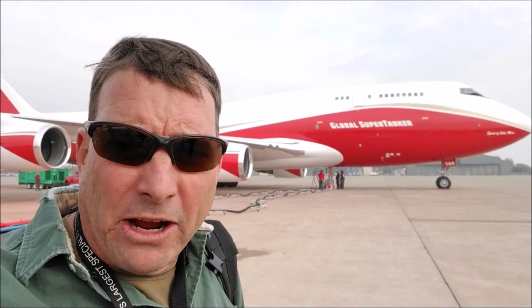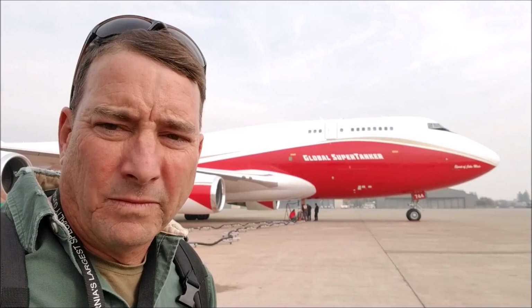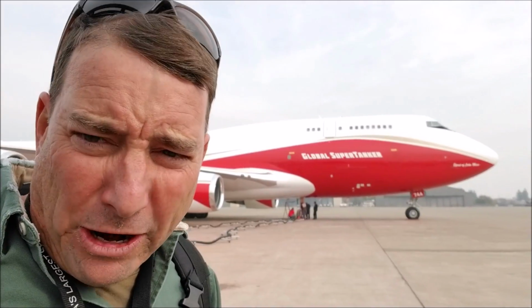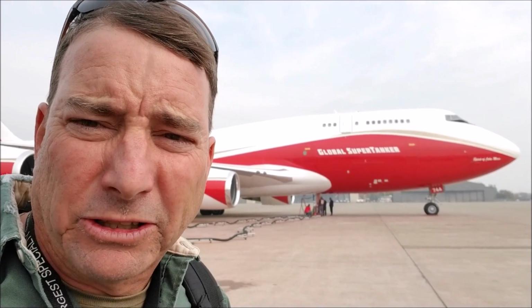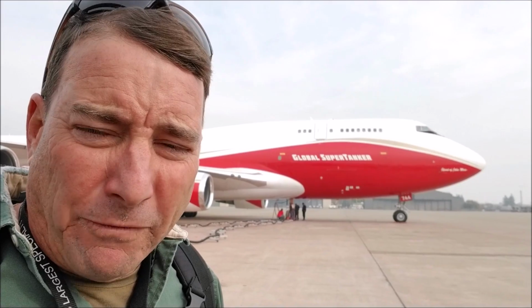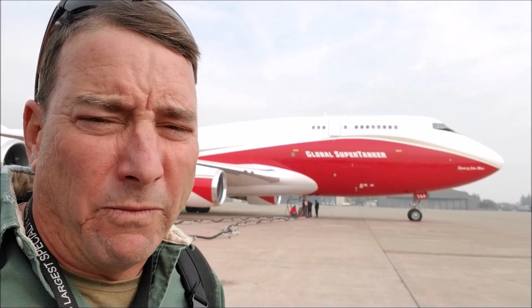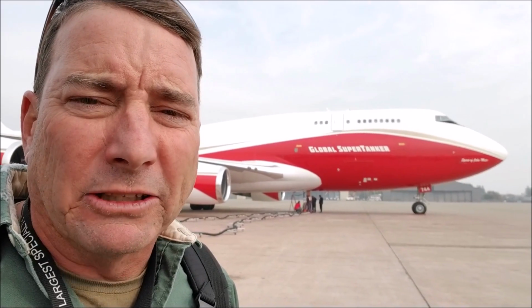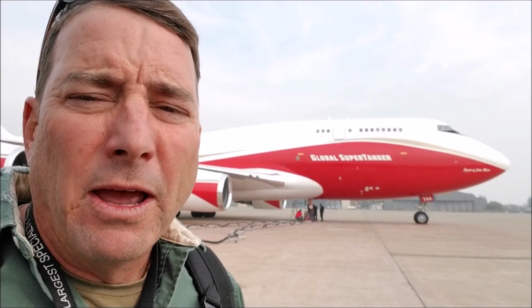Both of these air tankers still operate with a crew of 3: a pilot, co-pilot, and flight engineer. The VLATs, the very large air tankers, and most of the large air tankers, what I call the medium-sized ones, are still IFR certified, so they can get in and out of McClellan when the visibility is less than 3 miles. Your smaller air tankers, of course, are strictly VFR.